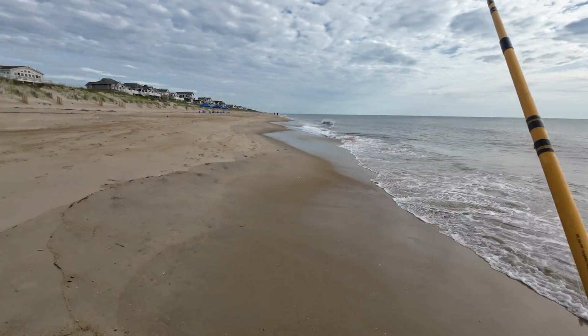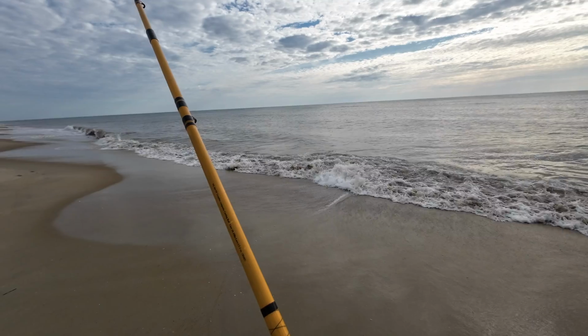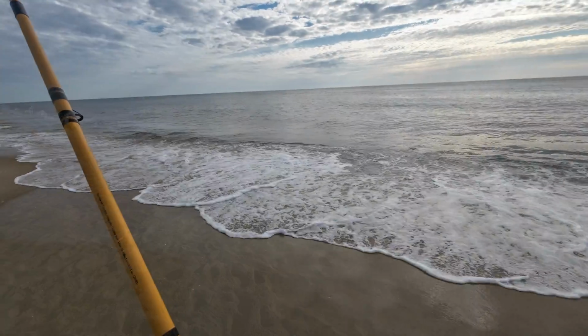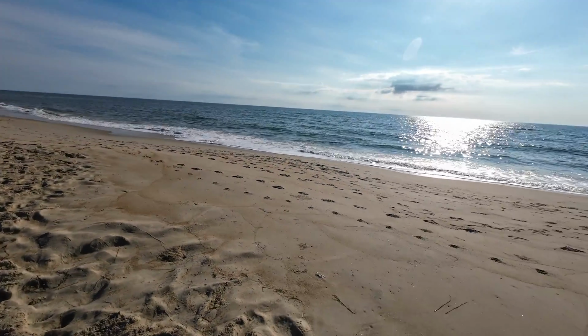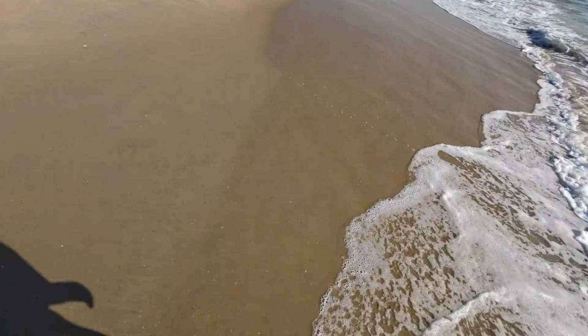So on this edition of Yinzer Fishing, we're down on the North Carolina Outer Banks, back looking for mullet. So the trick here is actually to dig up the sand fleas. So how this works is we're gonna dig up some sand fleas right here and stick them in a little bucket.